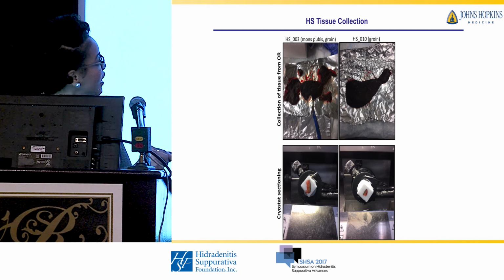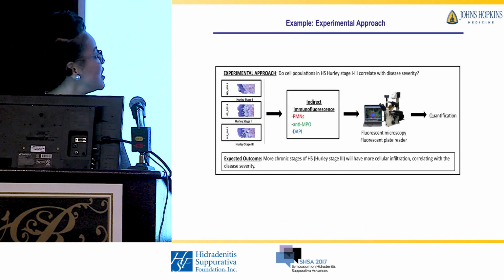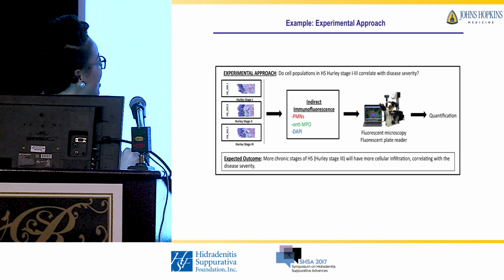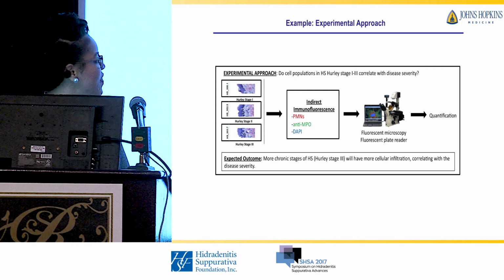This is just an example of the actual tissue. This is a tissue that we have from the OR, and this is it actually sectioned off. We put it into OCT, and then this is it on the cryostat right before I'm getting ready to section it onto slides. So this is just an example of what you can do once you actually get the tissues on slides. You can stain for different things, and then you can use fluorescent microscopy to see things such as anti-MPO, to say increased inflammation, and then you can quantify that.